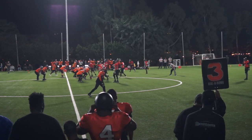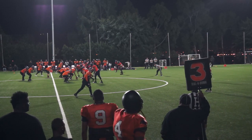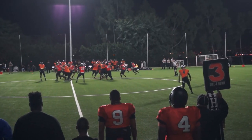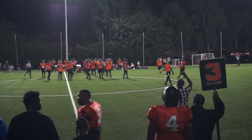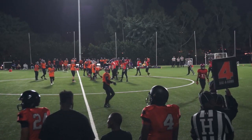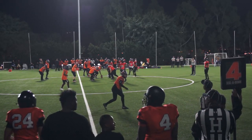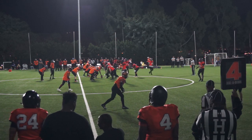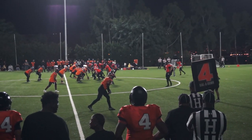From the shotgun. Snap is away. Pass is, I believe it's caught. Fourth down coming up. The Valley Tigers from Santa Clarita Valley from the 47-yard line appear to go for it on fourth and about 3. Here in the second quarter with an 8-6 lead.